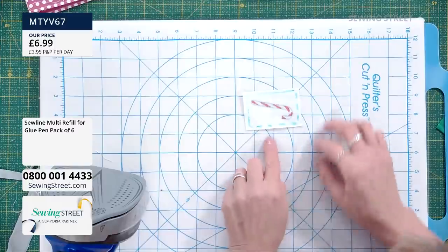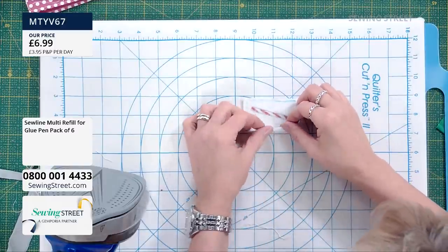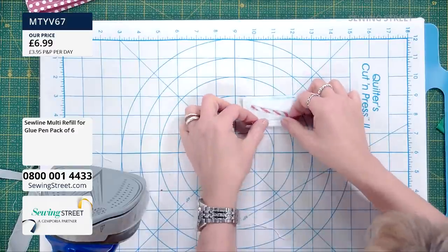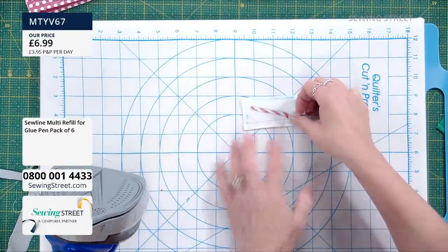And all that we're going to do is just turn that edge in, and I want to make sure that once it's turned in, it's less than, I'm sure it's about 1¼ inch, yeah, I said.